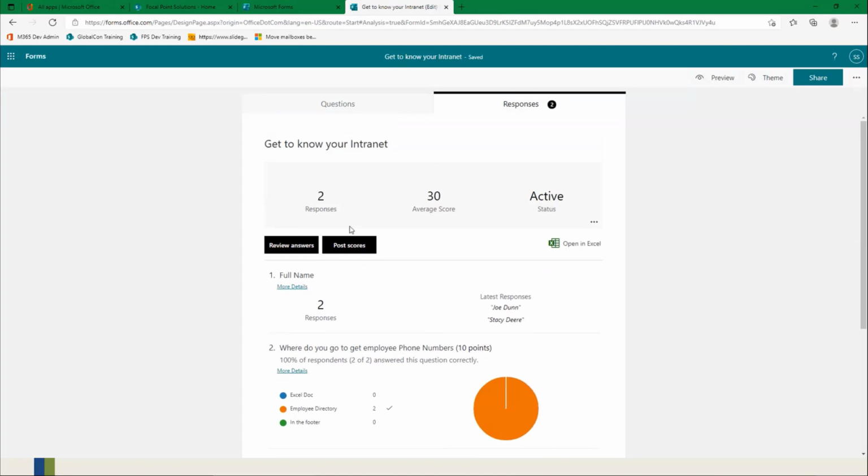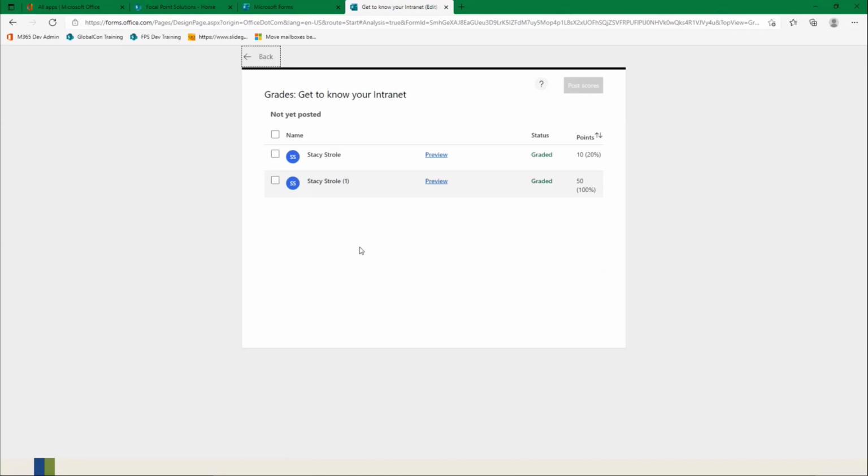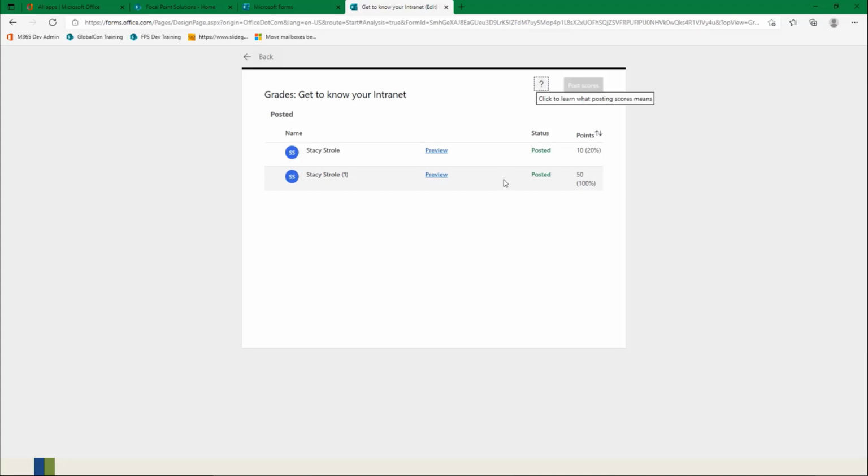Okay. So the other thing that you can do, other than open it in Excel, is you can actually post the scores. All right. So these have been graded. I'm going to select them and I'm going to post these scores. All right.